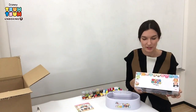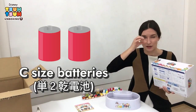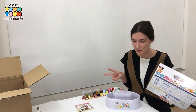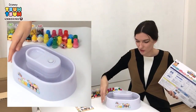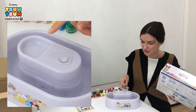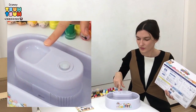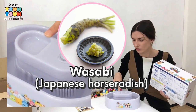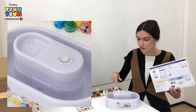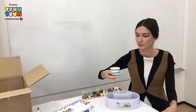In order to make the machine work, you'll need two batteries. Once you open the battery case, you can see how big the size is supposed to be. In Japanese it's size 2, so big chunky batteries, two of them, to make this thing work. Then you just put the water inside the basin, and the batteries inside here. This space here is for the topping. Here you can put wasabi, the horseradish, or spring onions, or whatever topping you like with your noodles.